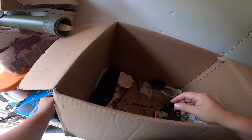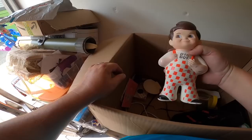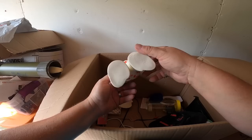Alright, here's a Nintendo DS charger. That's good. Probably for this guy right here. Hope we find that still. That'd be great. That's cool. Bob's Big Boy. Safe. This is from 1973. Wow. It's too bad it's got some scratches on here. Still kind of neat though.